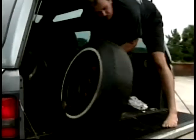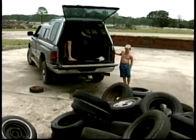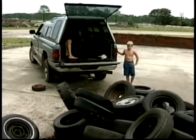Tire Amnesty Day takes place once every quarter at the transfer station and the landfill. It's an opportunity for private residents, homeowners, not businesses, to bring in up to 10 tires for free and not be charged for them, to get rid of those old tires. Again, you can bring 10 tires for free on those days. It's advertised in the newspaper. Part of our responsibility as consumers is to properly dispose of the many products that we accumulate.